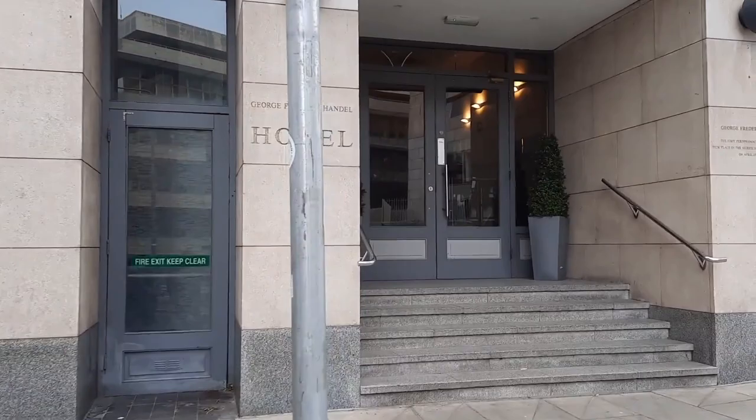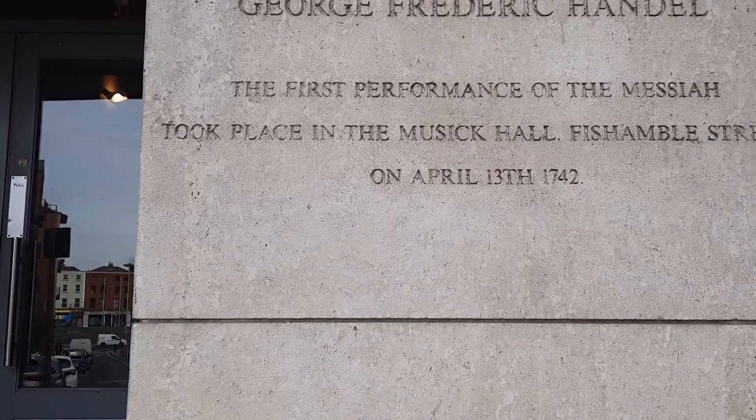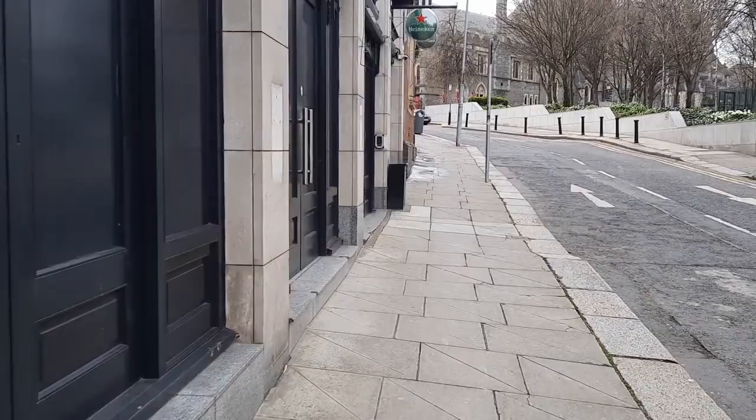I'll show you the plaque on the wall here. George Frederick Handel, the first performance of the Messiah. 1742, there's now a hotel here, as I said, named Handel's Hotel.